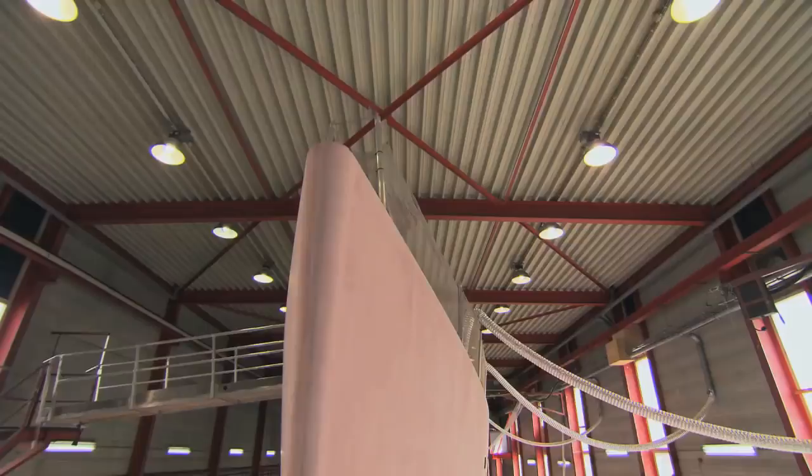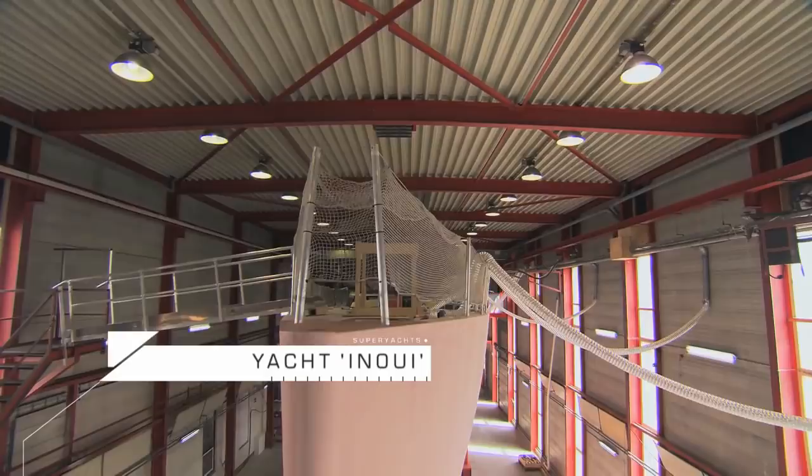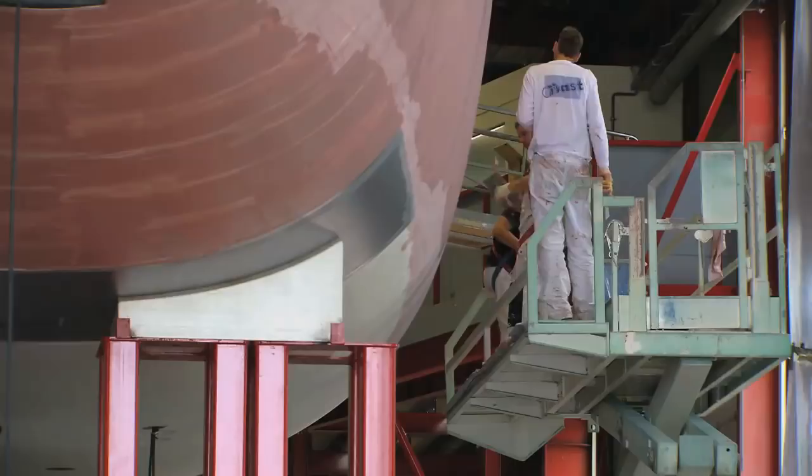The race is finished, and in the Netherlands, the carbon fiber yacht, the Inouye, is nearing completion as well. We started with the outfitting of the technical systems. Within 2 months, we start with the installation of the interior, so still on schedule.